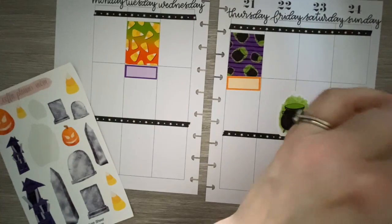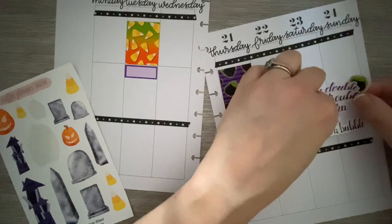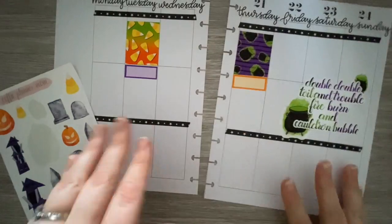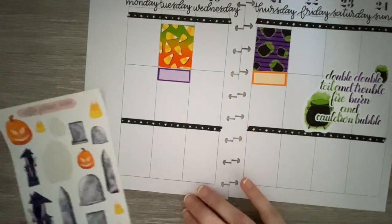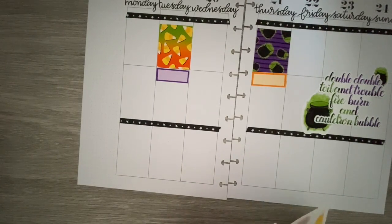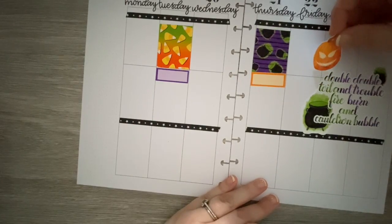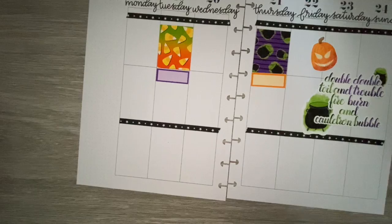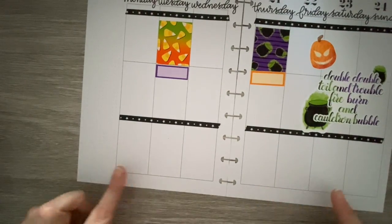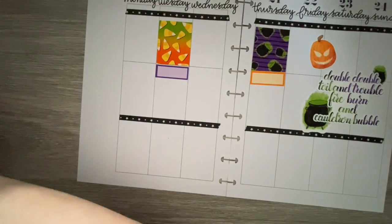Like that. That would be like my weekend banner there. I do like the pumpkin. And we have quite a few of them, so I think I'm going to use one here too. And then I want to use some checklists at the bottom. And then after that, we can see what else we want to do.